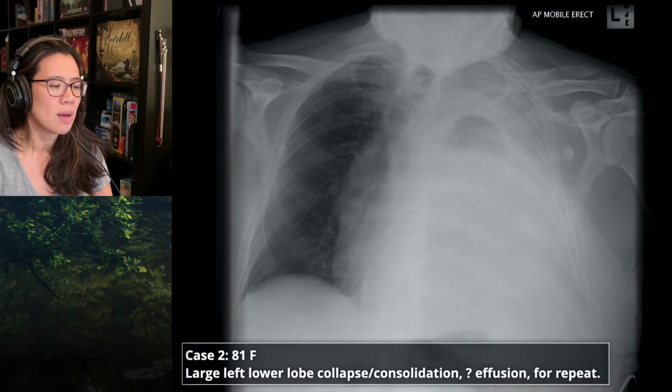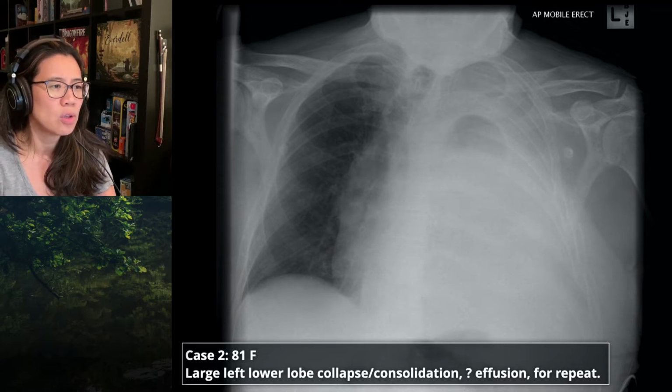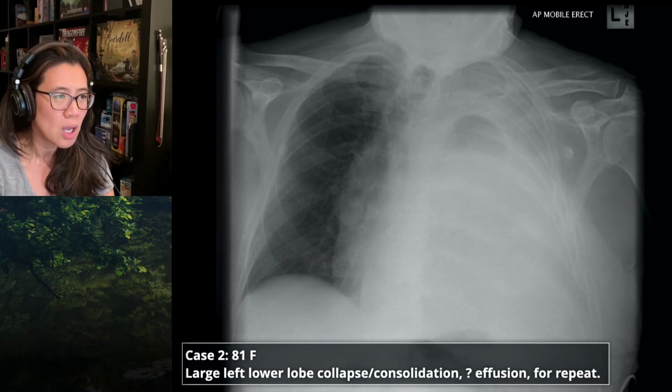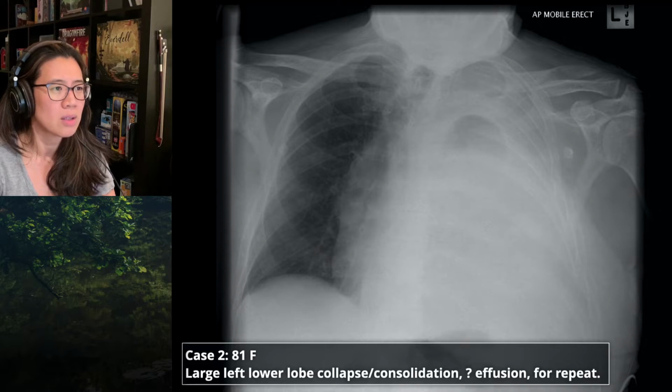I don't think this is collapse or consolidation. I'd be concerned about an effusion. In the context of trauma, diaphragmatic rupture, and that lucency is making me concerned, could that be stomach sitting up there? No, that's just the bit of aerated lung she's got. It's just a large hemothorax. Quite right. So this is the whole point of this one as compared to the previous.